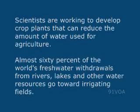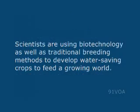Scientists are working to develop crop plants that can reduce the amount of water used for agriculture. Almost 60% of the world's freshwater withdrawals from rivers, lakes, and other water resources go toward irrigating fields. Scientists are using biotechnology as well as traditional breeding methods to develop water-saving crops to feed a growing world.